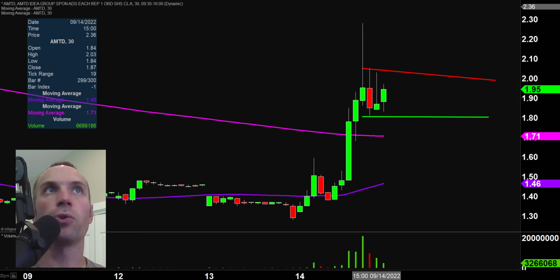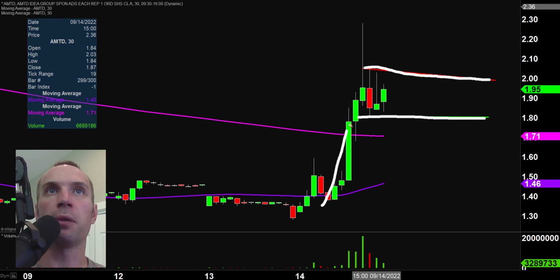And then if I turn this into an overall pattern, so let me make this all the same color. We have our resistance, we have our support, we have the momentum move right here. And then if I put a golf hole down here to make it a little bit more visual, this would be known as a bull pennant pattern.